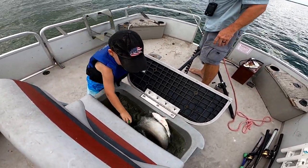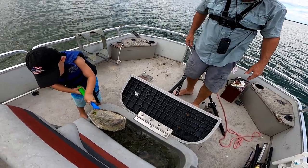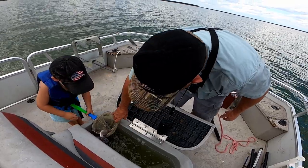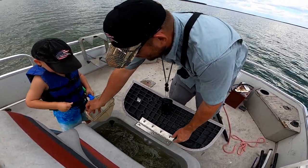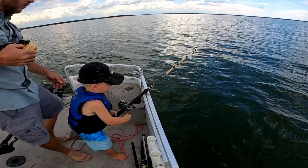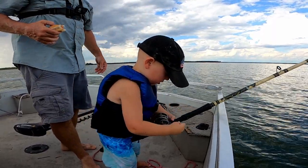Give me another one. Give me another shad. You find me a shad? There's one right here. Here, just get that one out. All right. See if you can get me a shad. I got one. You got me a shad already? All right. Good job. There you go. You want to put your hand in front of the reel? There you go. Good job.